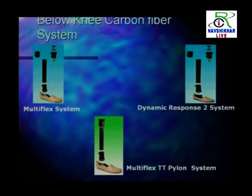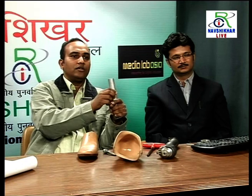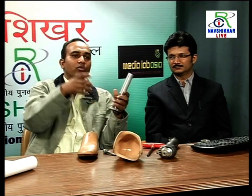Yeah, like we had discussed the foot system, now we will go up. After the foot there is a pylon. If you see, after the ankle there is a shin bone. The shin bone replacement is a pylon, and pylons are made by different companies in different materials. Ottobock makes them in titanium and steel, Endolite makes them in carbon fiber, and the company from Tehlin makes them in carbon fiber and aluminium alloy. Some companies also make them in mixed materials.